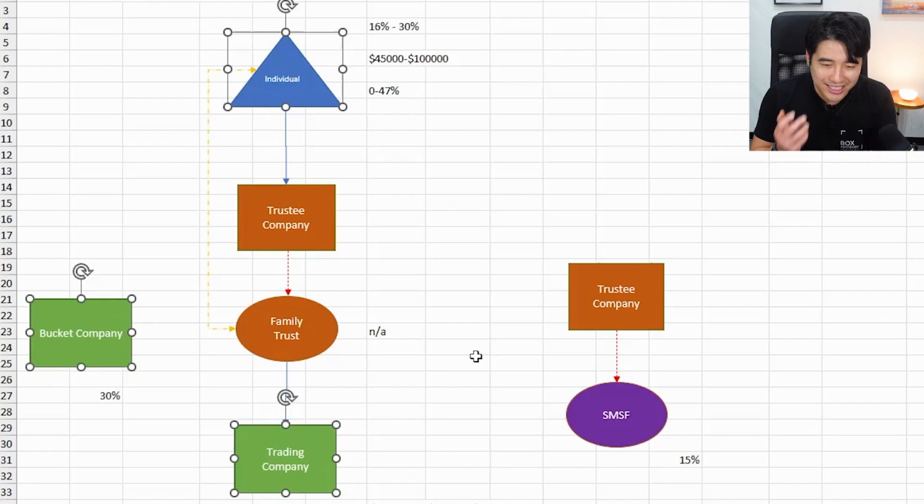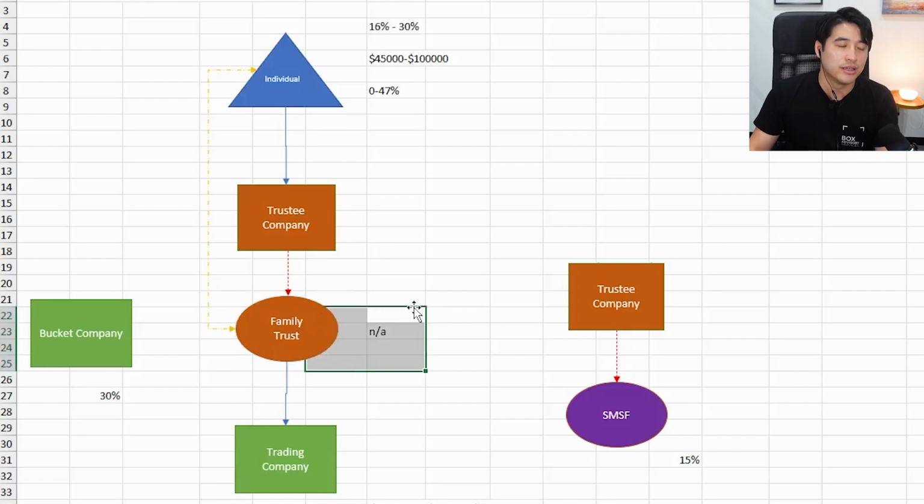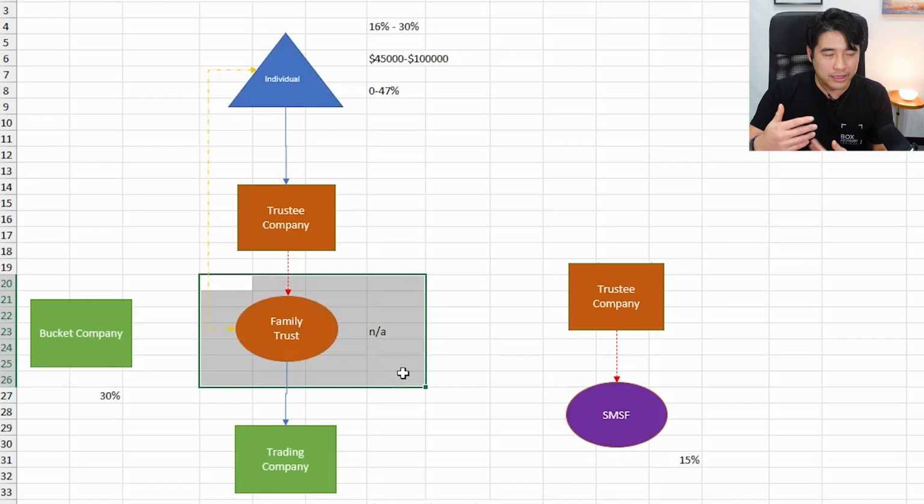The funny thing is that most of the time, at 30th of June, you don't actually know what the profit is in the family trust, because dividends haven't been paid, or you're still working on the working papers and Xero, the accounting software. So you don't actually know how much the family trust has earned. What you should do is quickly generate a report, a resolution.